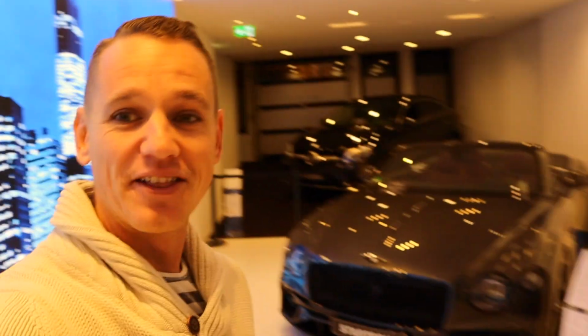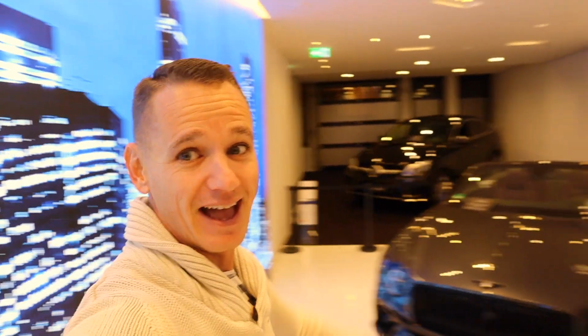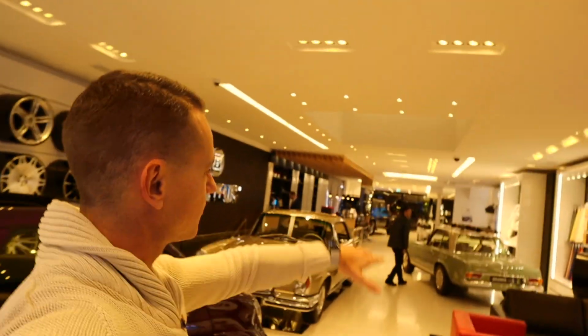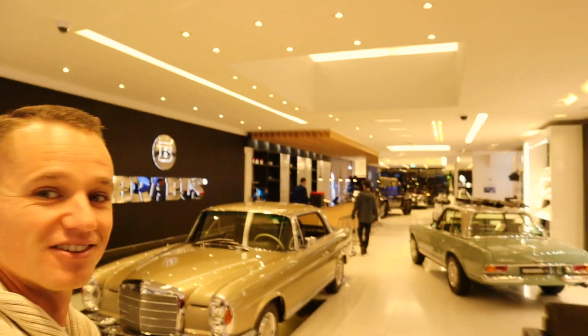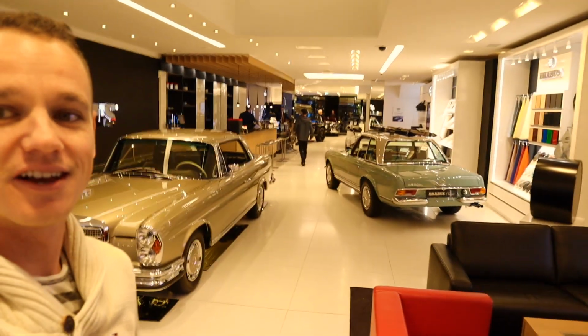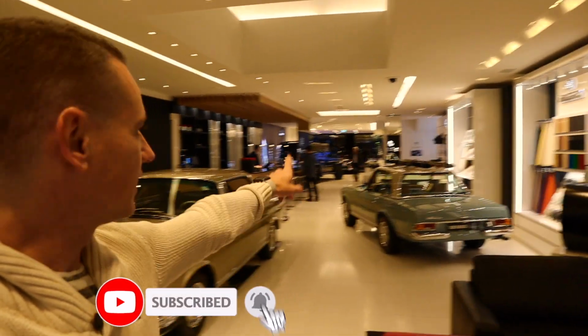So you can see we're here at the showroom, got a beautiful Bentley here, a nice BRABUS back there, and then here we've got the BRABUS smart car, and then we've got some of the beautiful classic SL with the old skis on top. I really like that. You can see they're absolutely stunning. Let's get that in focus for you guys. Absolutely crisp showroom. And then right at the entrance, right down the end, we've got the G-Wagon BRABUS.